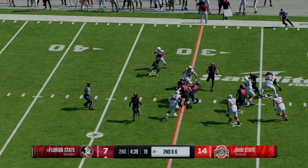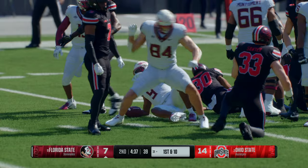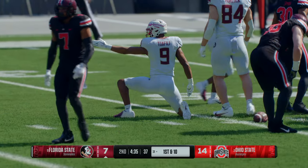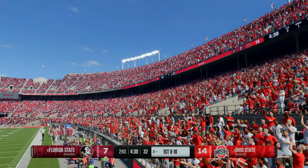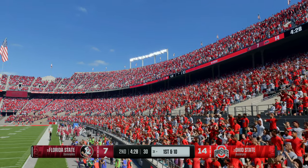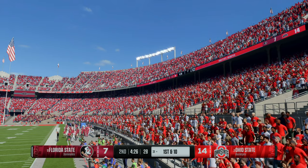Give to the running back. Gets it past the first down marker and still running. Wrestled to the ground after picking up the first down. That is such a good run. I'll tell you, if you're going to put on a Seminole helmet, you better be dangerous with the ball in your hands at the running back position, right?